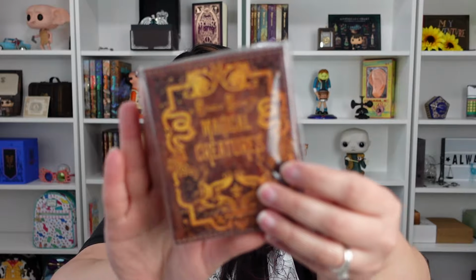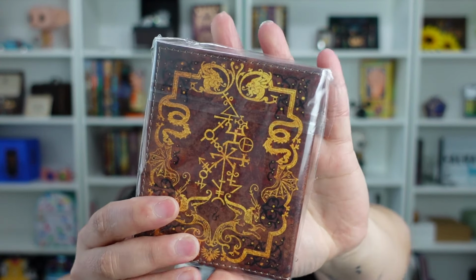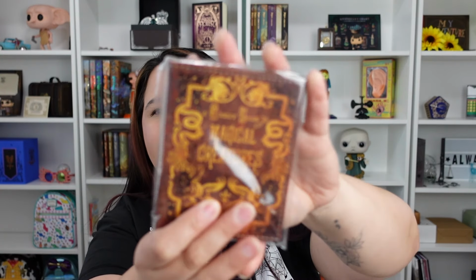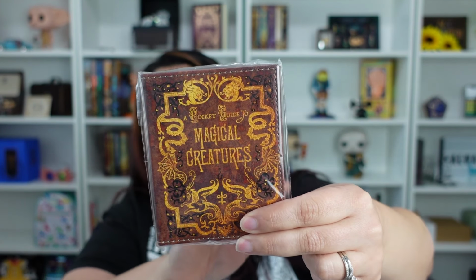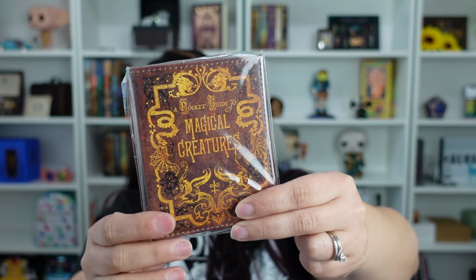So here we have another box, and this one has, okay, so I was looking at the back. At the back we have some sort of ruins, and then on the front it says Magical Creatures, a Pocket Guide. So a pocket guide to magical creatures. This reminds me of the movie Fantastic Beasts and the little pocketbook that Newt Scamander carries around. So let's take a look at this one.